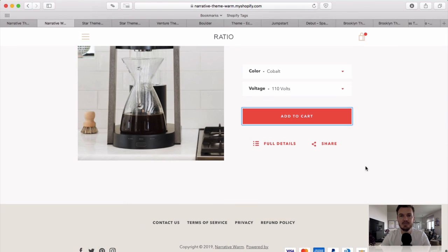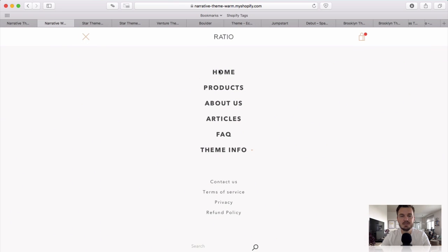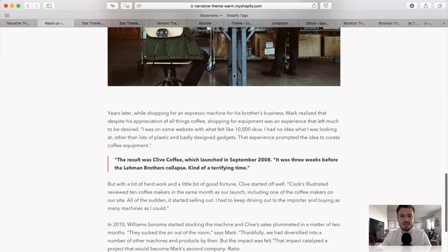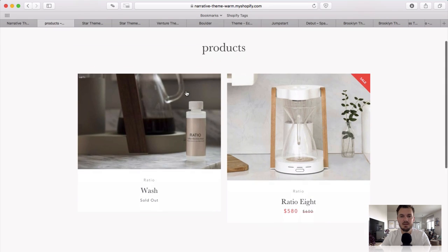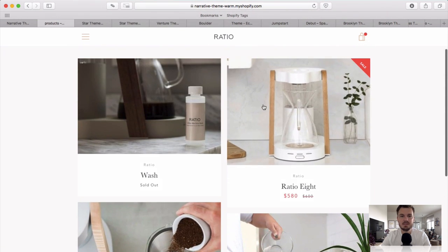And here is just the footer menu. Let's take a quick look at some of the pages on this theme. You can go to an About Us page and we'll see how they do that. So again, it's relatively basic, relatively clean, nice large images. We'll look at their products page. Again, super clean. Let's take a look at this one.